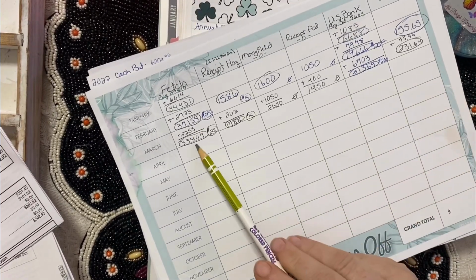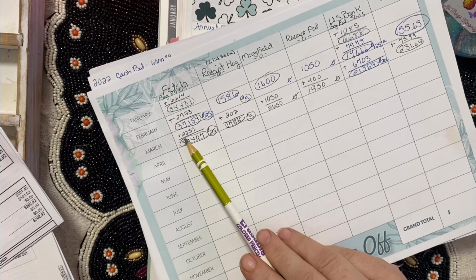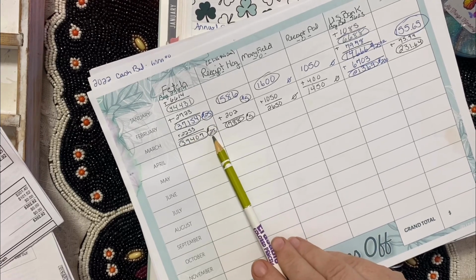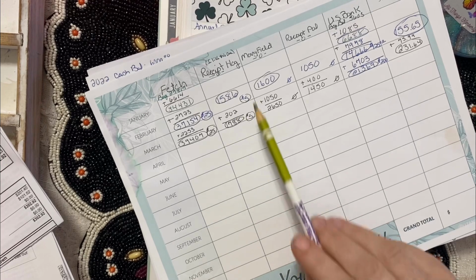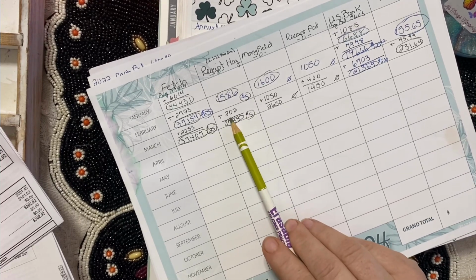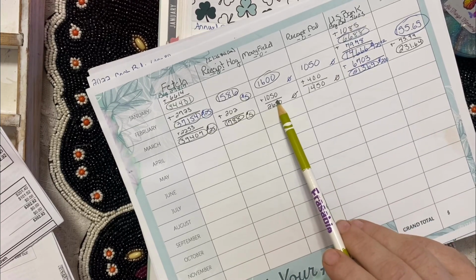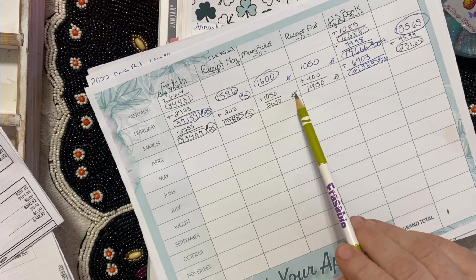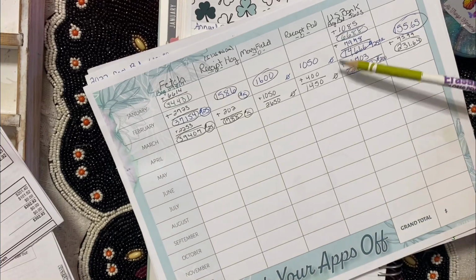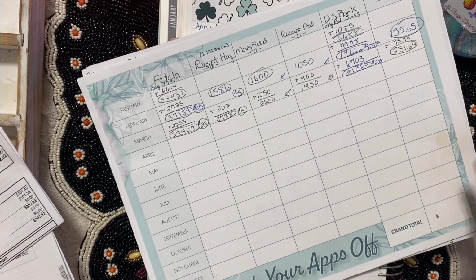On Fetch, we were up to 39,407, which meant we had added 2,253 points. Still at just $25 is what I can get. On Receipt Hog, we were still at $5, but we had added 202. We added 1,050 on Swagbucks, but I still couldn't get anything. We had a total of $26.50. On Receipt Pal, I'd added 400 for $14.50. Still, we couldn't get anything.